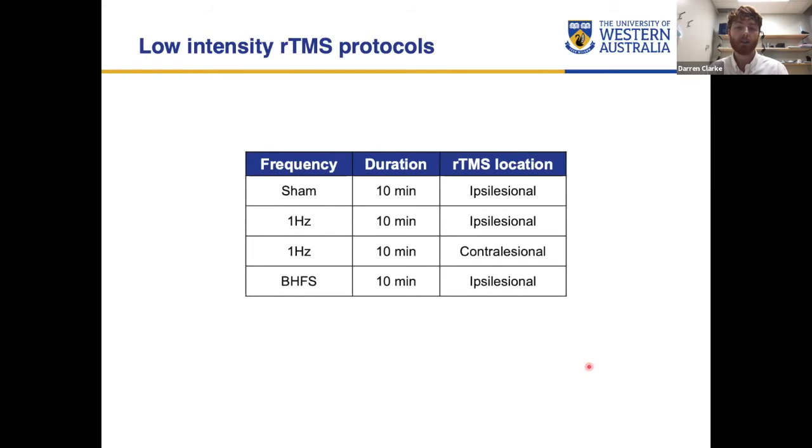And regarding the stimulation protocols, mice received either sham above the injury site, 1 Hertz above the injury site, 1 Hertz contralesional, and the complex high frequency stimulation paradigm called BHFS, or biomimetic high frequency stimulation, which is used in our lab and is based on endogenous neuronal firing patterns. It's previously shown success in correcting abnormal visual circuitry and upregulating BDNF in mice in our lab. While 1 Hertz contralesional is common in clinical applications, we wanted to test the effect of high and low frequency stimulation directly to the astrocytes.